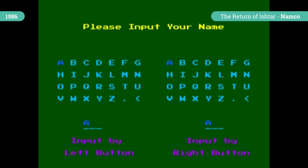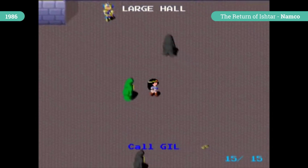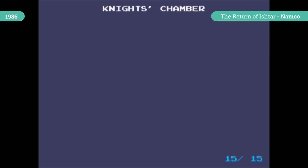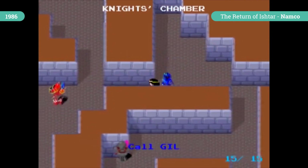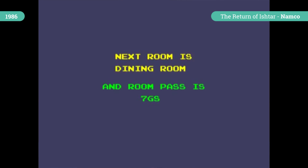Leaving 1985 behind, 1986 saw the arcade release of the sequel to the Tower of Druaga, The Return of Ishtar, an early action RPG to feature two-player cooperative gameplay, dual-stick control in single player, a female protagonist, the first heroic couple in gaming, and the first password save system.